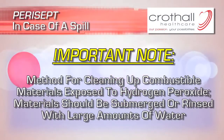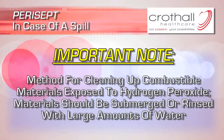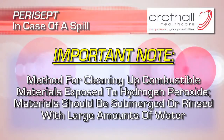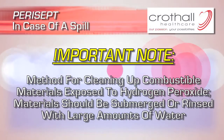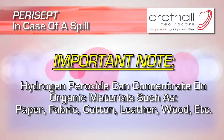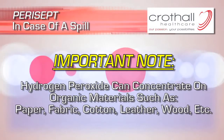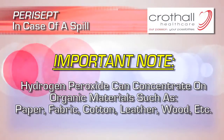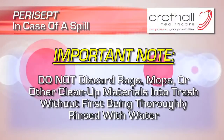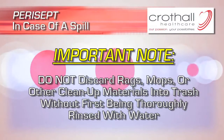Methods for cleaning up: combustible materials exposed to hydrogen peroxide, an ingredient in this product, should be immediately submerged in or rinsed with large amounts of water to ensure that all hydrogen peroxide is removed. Residual hydrogen peroxide that is allowed to dry can concentrate upon evaporation on organic materials such as paper, fabrics, cotton, leather, wood, or other combustibles, and can cause the material to ignite and result in a fire. Do not discard rags, mops, or other cleanup materials into trash without first being thoroughly rinsed with water.